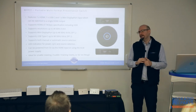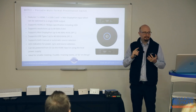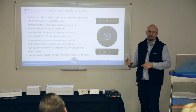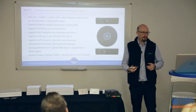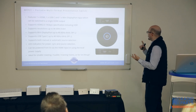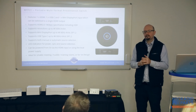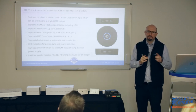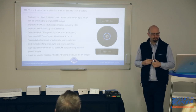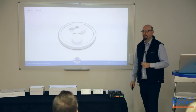MFP31, this is a really simple multi-format presentation switcher. Three inputs, one output. May be able to be powered passively or via the HDMI device if it can output enough current, otherwise you can power it via USB. DisplayPort, USB-C and HDMI input and HDMI output. Again, really targeted to those small boardroom environments where you need to support multiple formats in a cost-effective manner, all going to a single display. Any questions there?